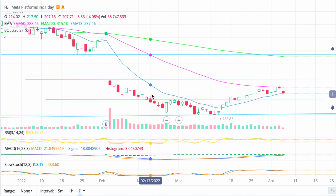Now today, of course, we have the Fed meeting at 2 o'clock, so I would not trade any growth names until after 2 o'clock. But I do personally, in my opinion, think that we will have a relief rally, and that will be the time to enter if we see buying pressure. The key there is if we see buying pressure.